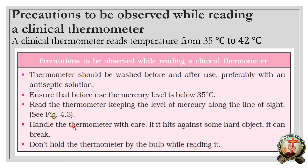Then handle the thermometer with care. If it hits against some hard object, it can break. Since this thermometer is made out of glass, you need to handle it very carefully so that it does not break. And since it contains mercury, which is a toxic element, it may cause some poisonous substance to enter our body. Mercury is a poisonous substance. If it enters our body, it may lead to other problems. So you should handle it with care. You should not give it to children.